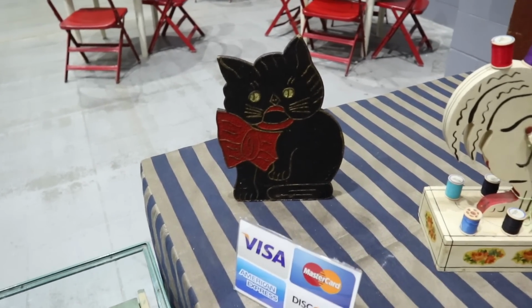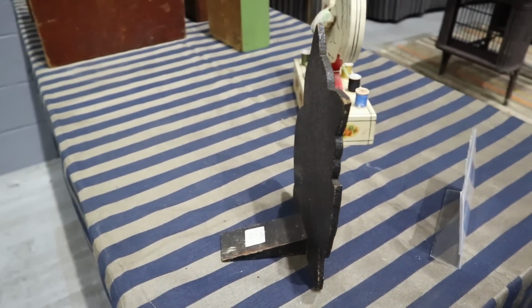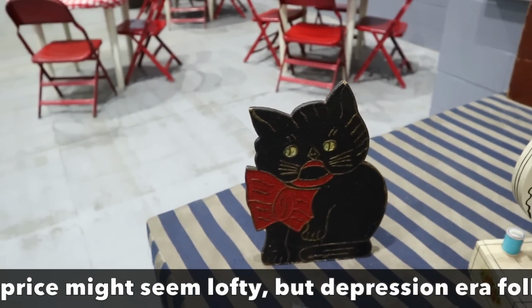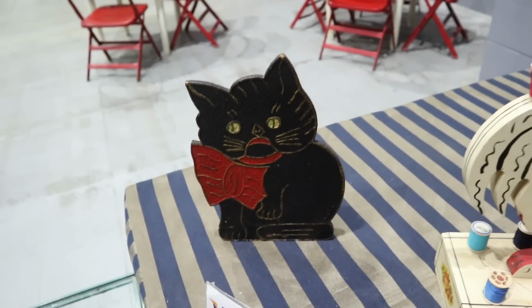Aw, look at this ad kitty. This is done with raised paint over wood, and this would have originally been a doorstop from about the 1920s or 30s. Something that somebody probably made at home. Very cute and well done. Priced at $115, and that seems like about the price it should sell for today.